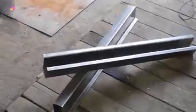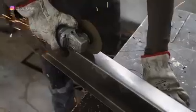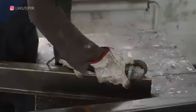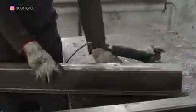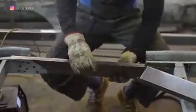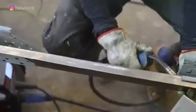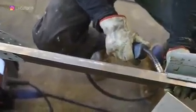In order to lengthen the frame, we ordered 2 blanks that repeat the profile of the spar. With their help, we will lengthen the frame. We saw them lengthwise in order to repeat the factory execution, and we repeat it. Yes, there will most likely be a lot of questions about the location, but it was done exactly this way at the factory. On the one side it's inward and on the other one it's with an overlap. That's what we do, we weld the points exactly the same way as it was in the factory.